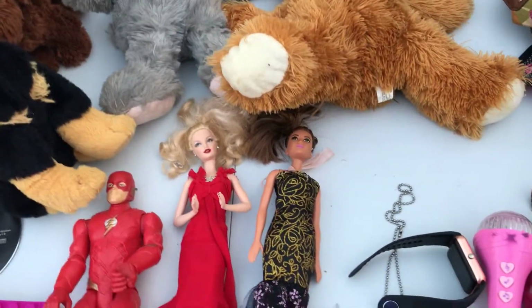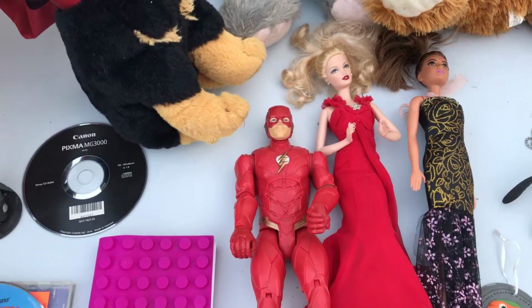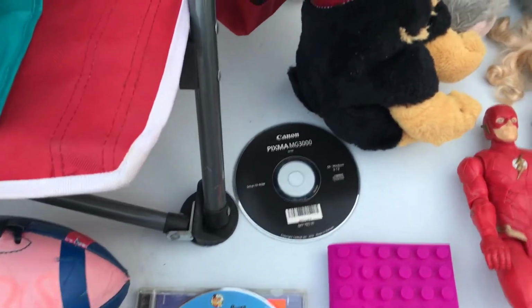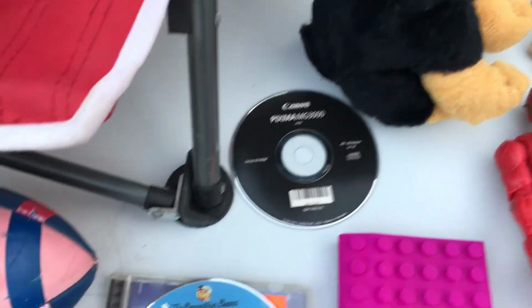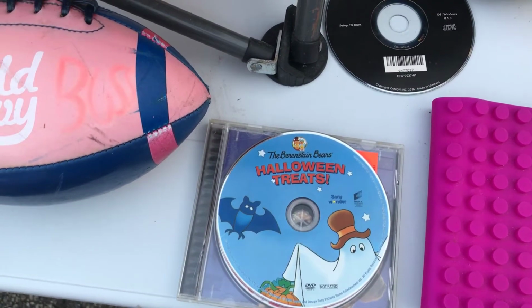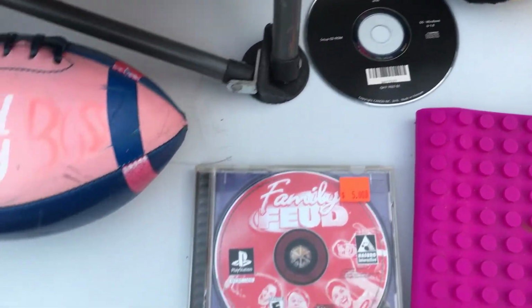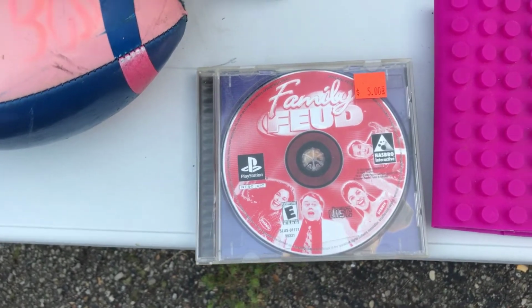Found a couple more Barbies. And who is the red guy? Is that a Super Marvel character? Now Jim just brought me up a Canon CD. I bet that's to set up a printer. Then we got the Berenstain Bears Halloween treat, so I bet that's a cartoon. And then I don't know that that price tag's right, but this is a PlayStation game for Family Feud.